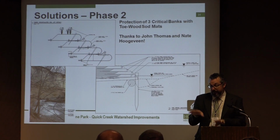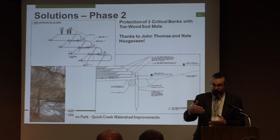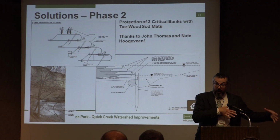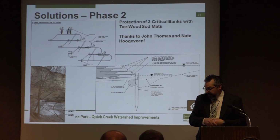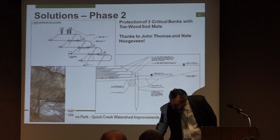So again, we've got these 50, 60 foot cut banks, and every time a flood comes up and tickles the bottom of those banks, you get these mass wasting events where a progression of bluff failure progresses up. And so we wanted to move the thalweg of the stream out away from the toe of that and protect it. So we built it out about 20 feet using this method.